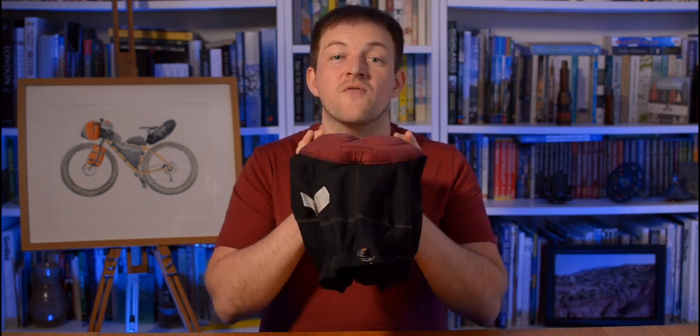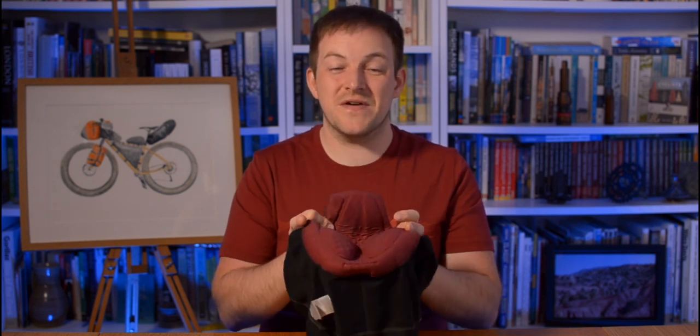If you're a woman, do buy women-specific Lycra. And if you're a man, buy male-specific Lycra. We have different bodies, and they are different fits. So please do buy the right one.